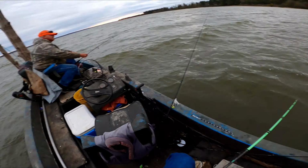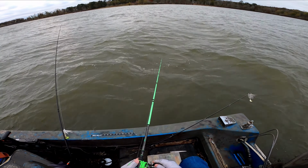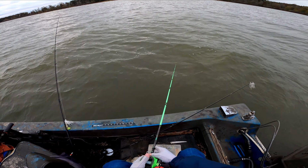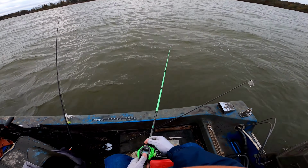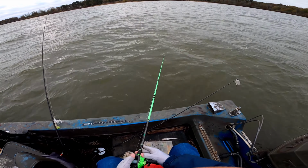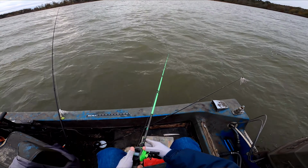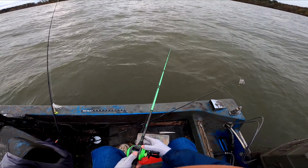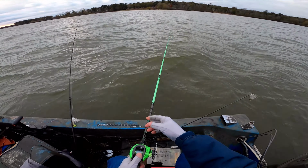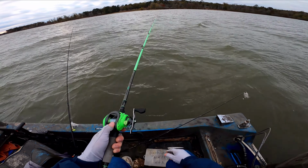Over there, Ben, right? Under the boat. There he is. Oh, you got off. I have one. Yep. He hit it. Get back down there. Make sure I still got worm on there. I still got worm. Was driving straight down below the boat.